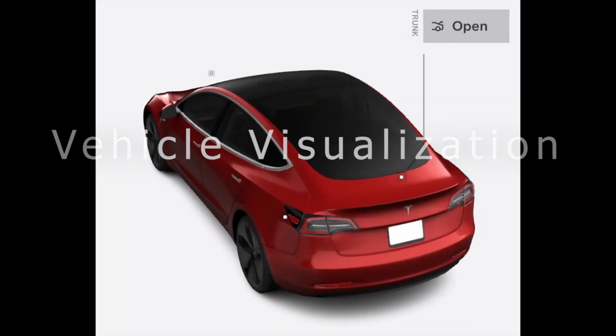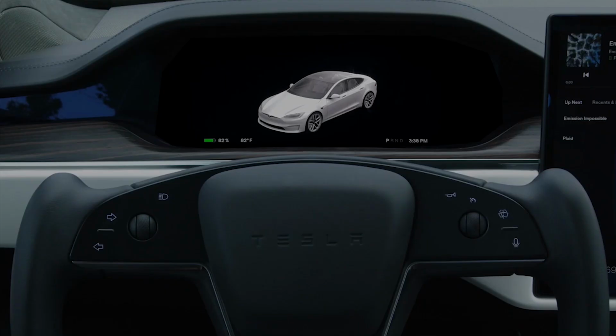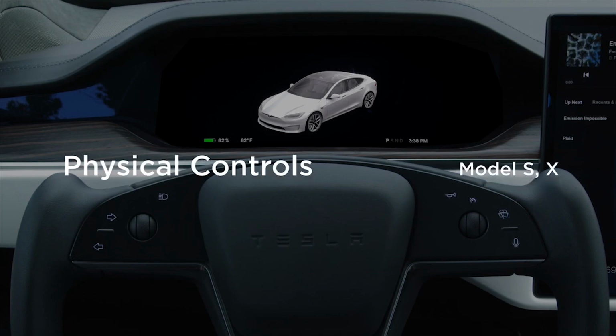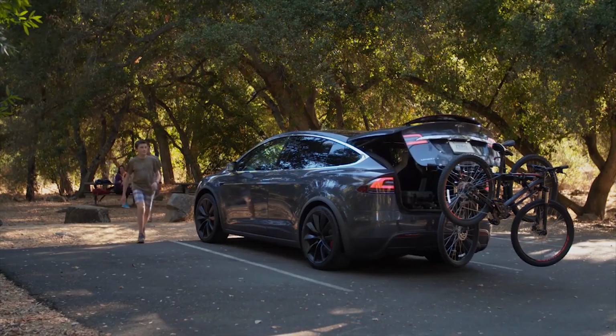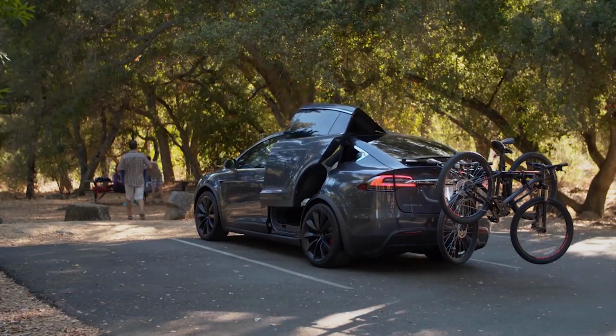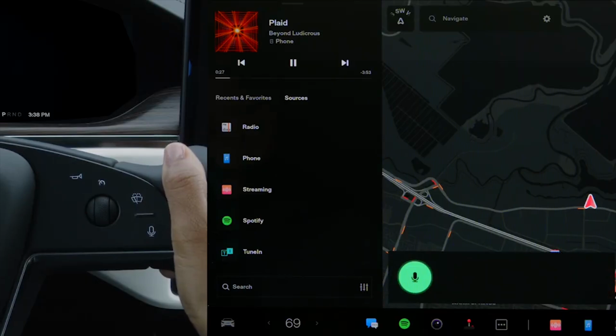Vehicle visualization. When you're parked and rotate the vehicle in the visualization, there are now dots that you can touch that reveal buttons to access various parts of the vehicle, such as the front trunk or charge port. Vehicles with Intel processors also get the new buttons in this visualization.